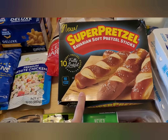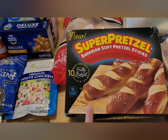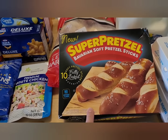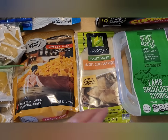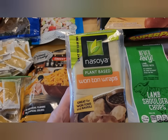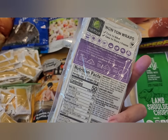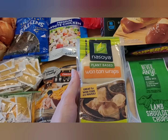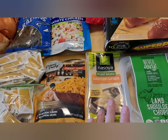Another refrigerated item, there was these and some breakfast bowls, and so I chose these because I knew it was something that my kids would enjoy as a snack. They had these, everybody could get one of these wonton wraps, so we're going to come up with something to do with those. I'm hoping that you can bake them instead of deep fry them, because I do not own a deep fryer and I have no intention of deep frying them. So we do have an air fryer too, so maybe that'll work.